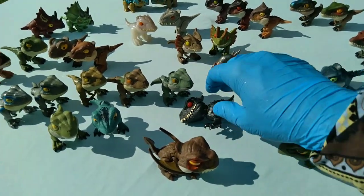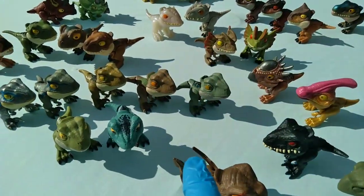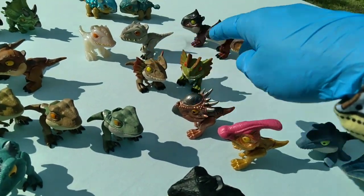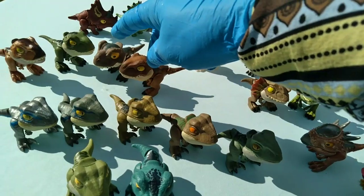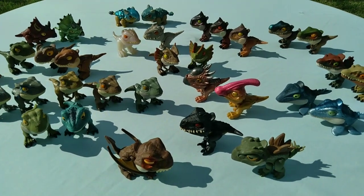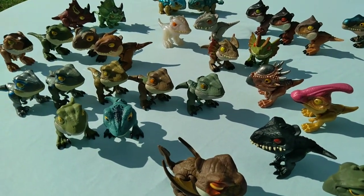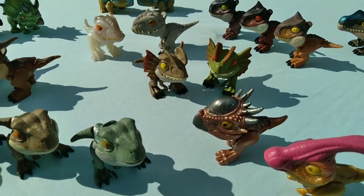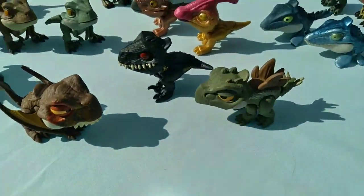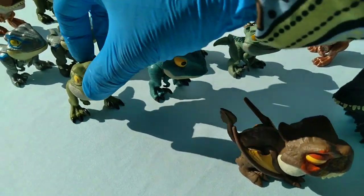Alright, total set, total collection so far. Okay, 2, 4, 6, 7, 8, 9, 10, 11, 12, 14, 16, 18, 20, 22, 24, 26, 28, 33 figures. My favorite, I'm partial to Triceratops. Also, Dilophosaurus. Also, I really like this guy, and this guy, and this guy, and this guy. And those seven raptors do look good together.